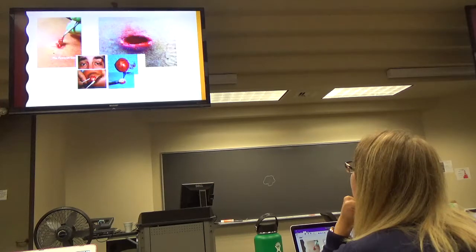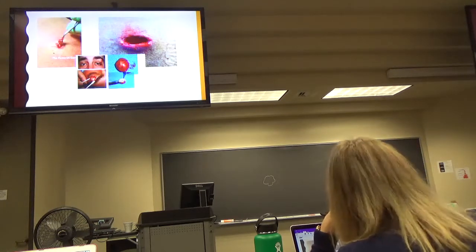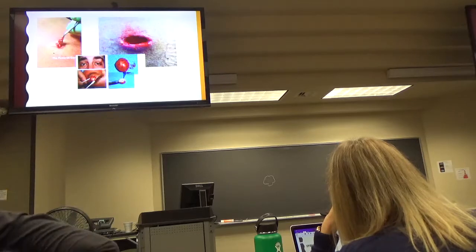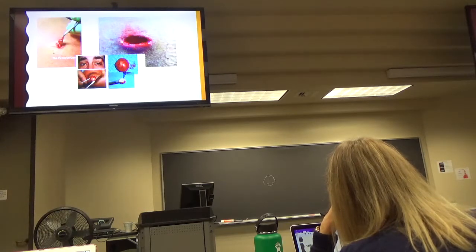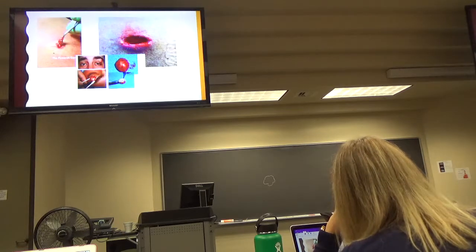So there's just another picture of it. Usually you'll have this gaping little opening, looks like a mouth. You'll pack that so it starts closing up by secondary intention. When you I&D something, you will start packing it, and they'll come back every 2 to 3 days. You'll remove the old packing and put in new, and eventually you'll keep getting more resistance. As the tissue grows from the inside out, then you'll stop packing.